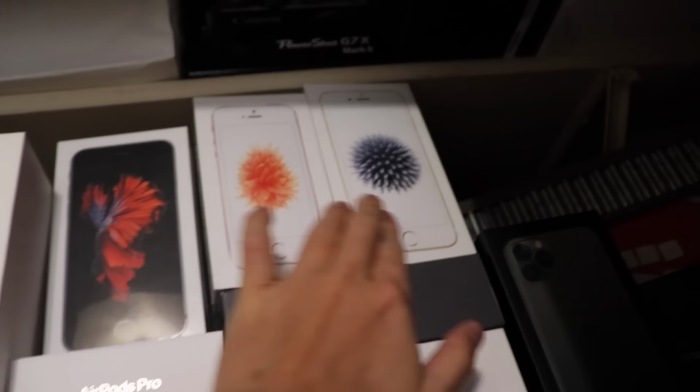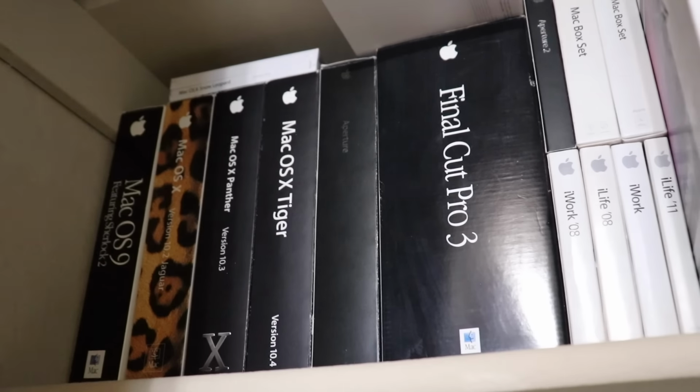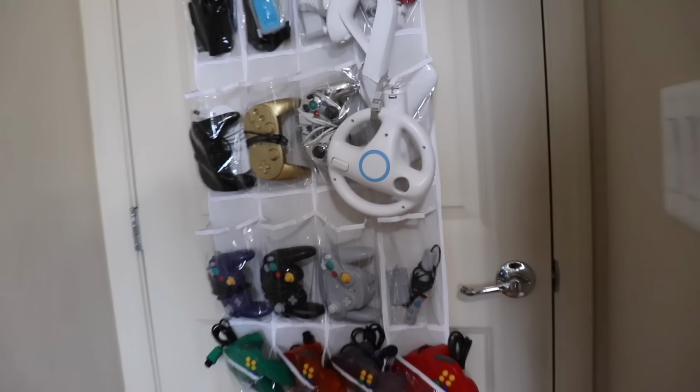Yeah, most of these are empty boxes, but these are still sealed iPhones I got on Black Friday. Also some vintage Apple software. I love these boxes. Yeah, that's basically it for the closet. Let's end this tour at the door.